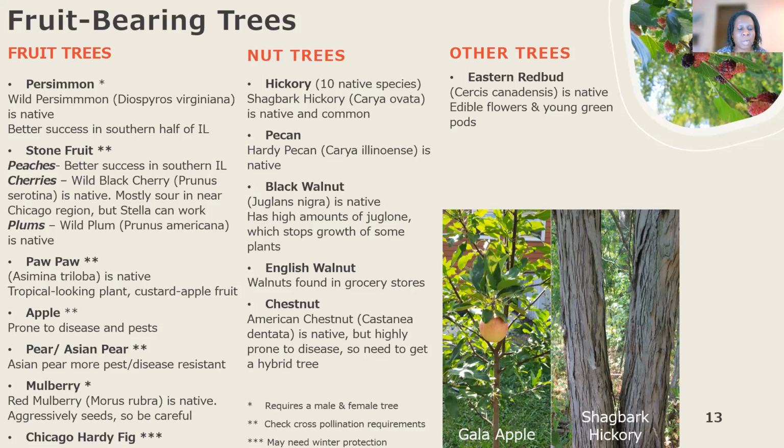Then there's Chicago hardy fig. So the Chicago hardy fig is one of the most cold tolerant figs that you can grow, and it can survive in even northern Illinois. One thing of note, though, is that depending on the location that you place it, it might need a little bit of winter protection, whether that's a windbreak to protect it against harsh winter winds, or you might need to put additional mulching on to help keep it nice and warm.